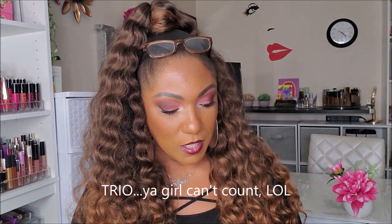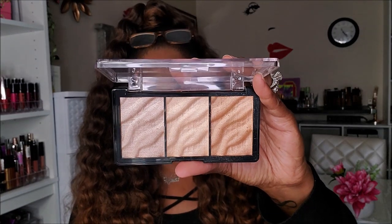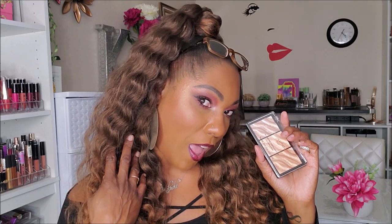Also, I've been using this in my last few videos. This is a Revolution Pro Highlighter Quad. This is the Supreme Highlighter Palette. This is what these highlighters look like, you guys, and very, very nice. I've only used the darker one because that's all that appeals to me. I have it on today, so you can kind of see. It kind of gives you just that nice, soft glow. Just looks like the light's hitting you, okay?